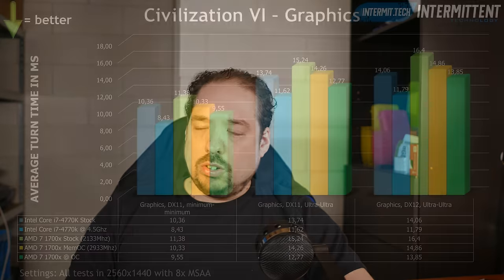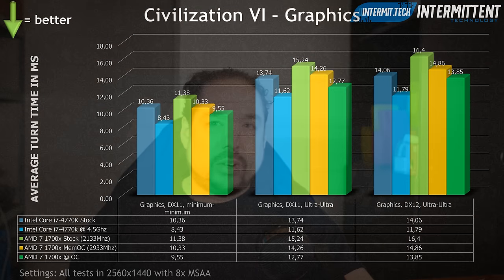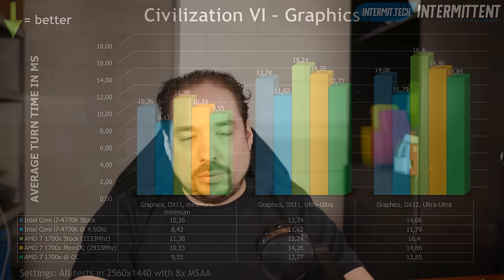So, Civilization. Looking at minimum for DirectX 11, we see that the overclocked Ryzen can beat the stock 4770K, but the overclocked 4770K, how many times am I going to say 4770K? Anyway, beats it every time. So combined with graphics, with real-time 3D graphics, the Intel chips are just faster.